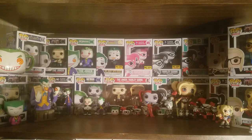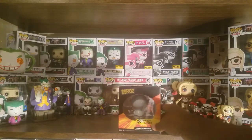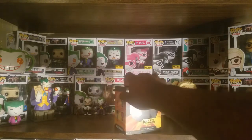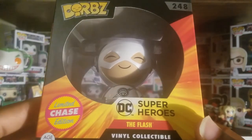And I'm just chatting on the phone, and then I see a box sitting there turned around, and I could tell right away that, okay, this is a Flash box. I could just tell from the design. The box was just sitting there, and I was like, wait a minute, the figure in there is white. So I decided to pick that box up and spin it around, and yep, the Chase Dorbs of the Flash.